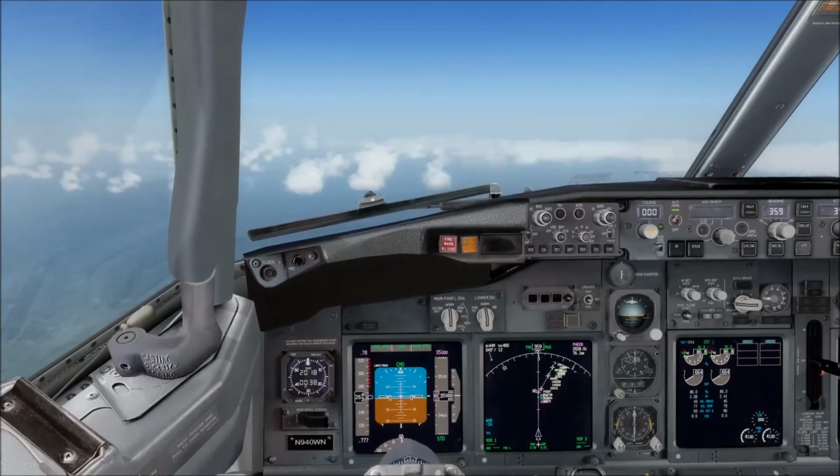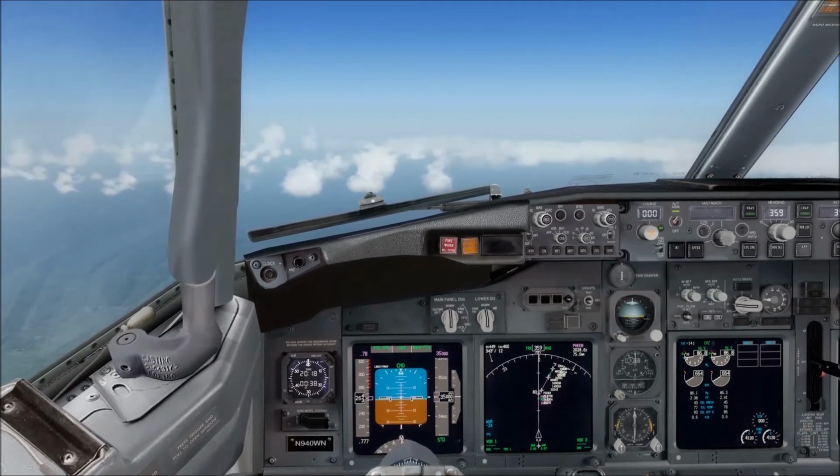Welcome back into the flight deck. So we're up here at cruise, flight level 350, a little under 80 miles from top of descent. So let's go ahead and prepare for that.